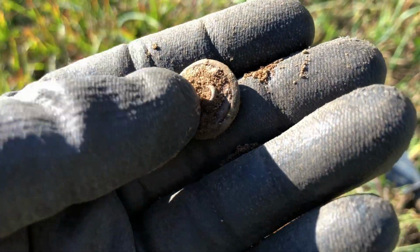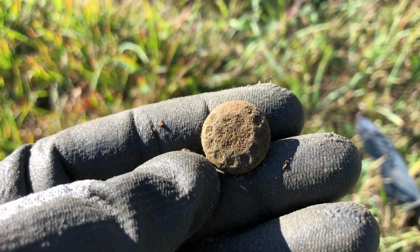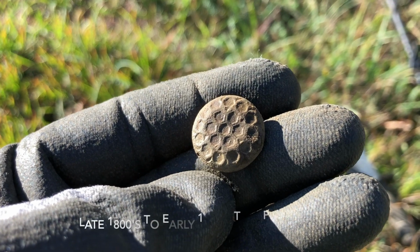Yeah, I'm going to wipe that off real quick and come right back. That is a really neat, it looks like a golf ball. All right, I'll be right back. Well, look at that. I guess it's more of a honeycomb pattern, huh?